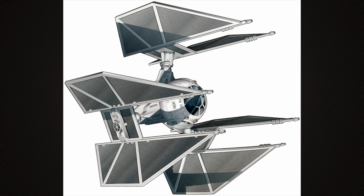The only reason it's not higher on the list is because it's not a specific ship that you can look at and say, hey, I know that ship. It's the TIE Defender. It's one of the most incredibly tough fighters in the Star Wars Expanded Universe, and it sits nice and at home in the number 10 spot on this list.